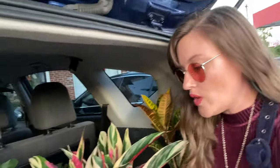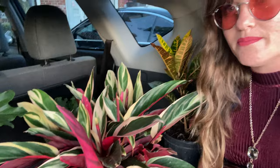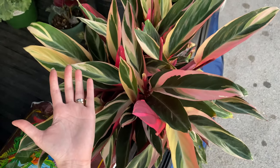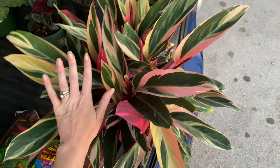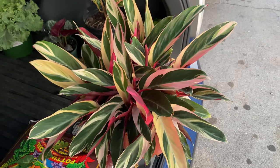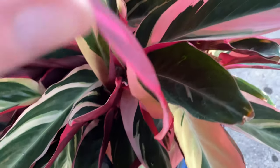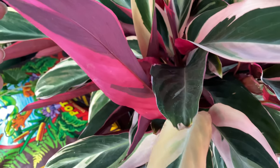Like it wrong. Anyways, so yeah, Stromanthe Tricolor. This is a giant plant. Look at her in all her glory. See, here's my hand. Look how big it is. Oh my gosh. Look at this detail. Oh my gosh.